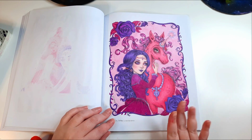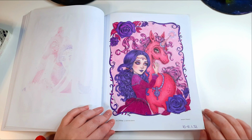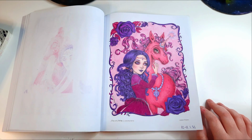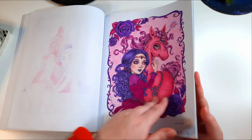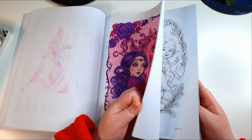I love pink and purple again, and I love the unicorn, and I love her, and I love it. I think that it's so pretty, and if I was doing it now I probably would have done something with the border, but you know, it's nice to look back on things and see how your colouring style has developed, and I definitely think that I've developed my own colouring style in 2021.